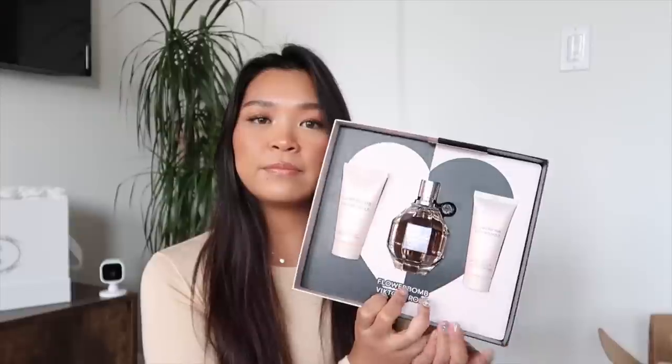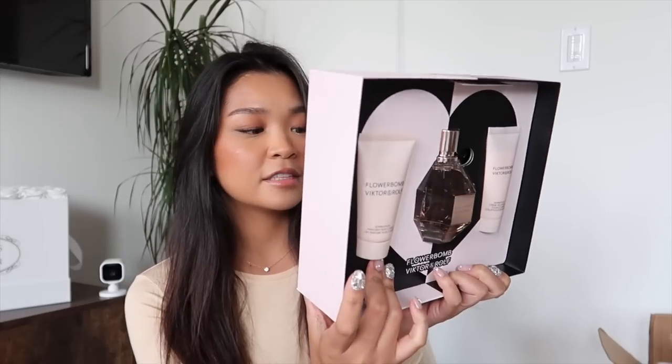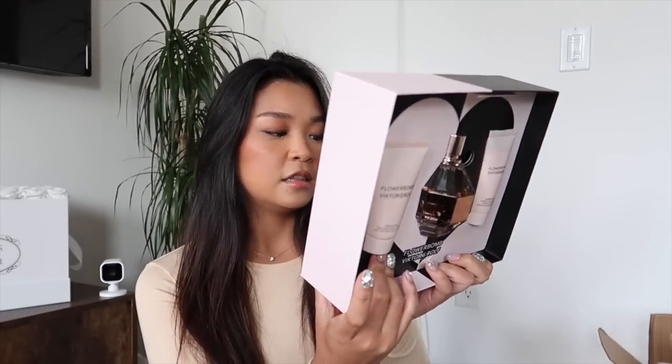And then I also got this as a gift. This is the, I'm trying to open it. This is the Viktor and Rolf Flower Bomb. So it comes with the body lotion, the perfume, and then body cream. What's the difference? Yeah, comes like that. And then this is a, how many ounces is that? That's kind of big. I don't like having perfumes that are not like my signature scent in like a big size. Oh, 3.4, that's really big.